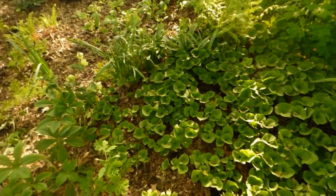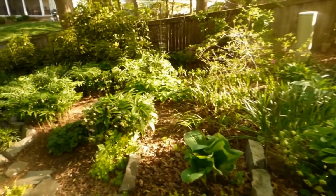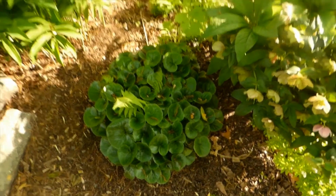Here's quite a large patch of ginger that spreads pretty well. I believe this is actually a non-native ginger. It's very similar to the native though. And here's a patch of the native ginger. Very similar. It's a slower grower.